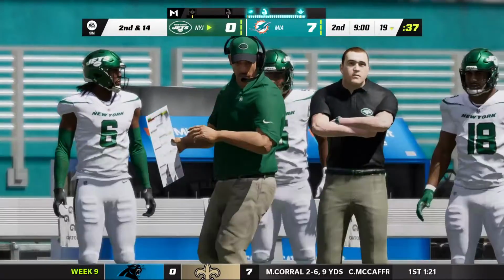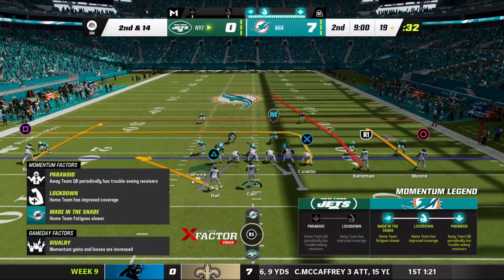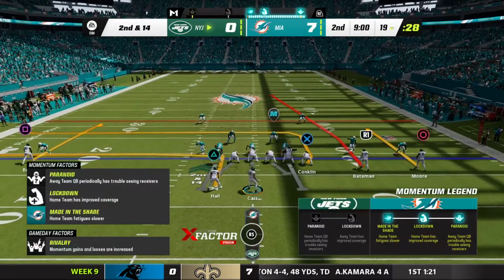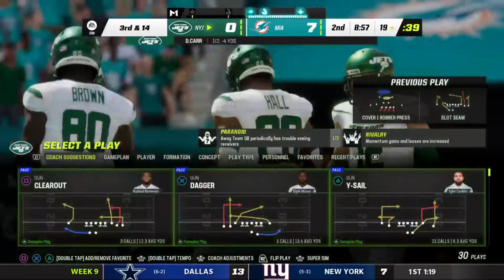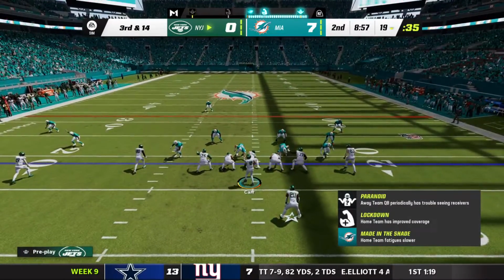The Jets with the football here to start the second quarter, as they've got it with a 2nd and 14 upcoming. Now Carr. And he slings one that's incomplete. He was trying to get it to A.J. Brown that time. And it's 3rd down.